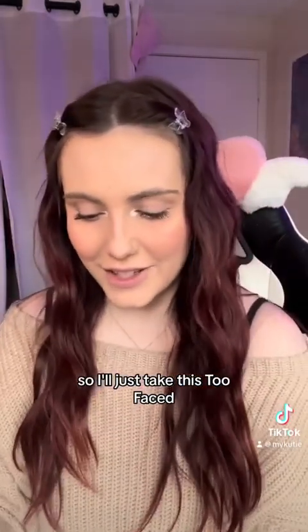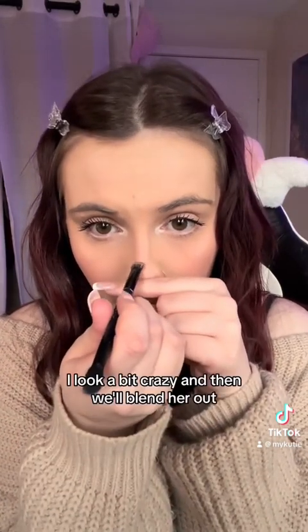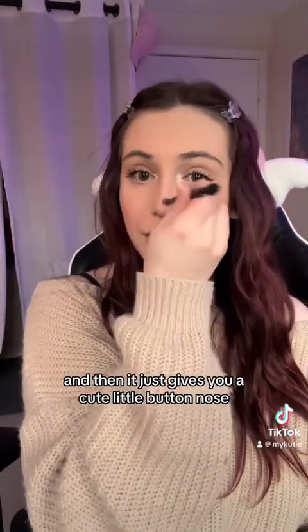Sometimes I like to give myself a little button nose. So I'll just take this Too Faced matte bronzer. I just kind of do this to see where that line would be. I look a bit crazy. And then we'll blend her out. And then it just gives you a cute little button nose.